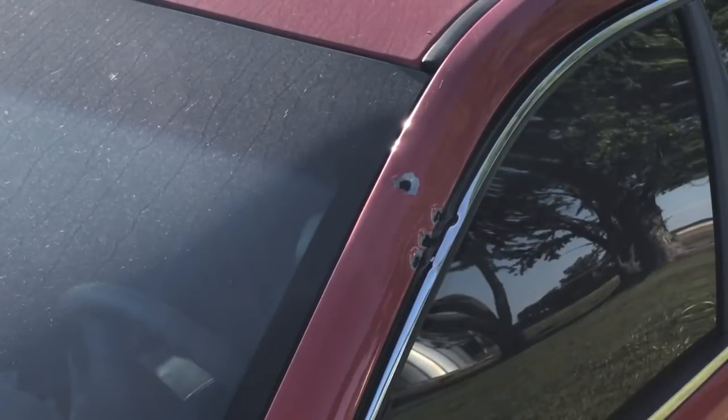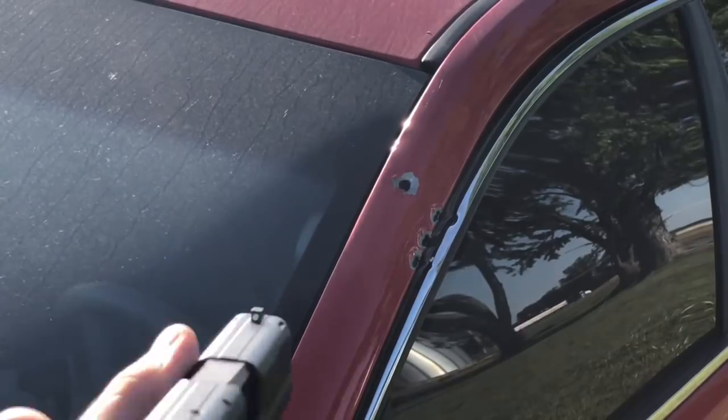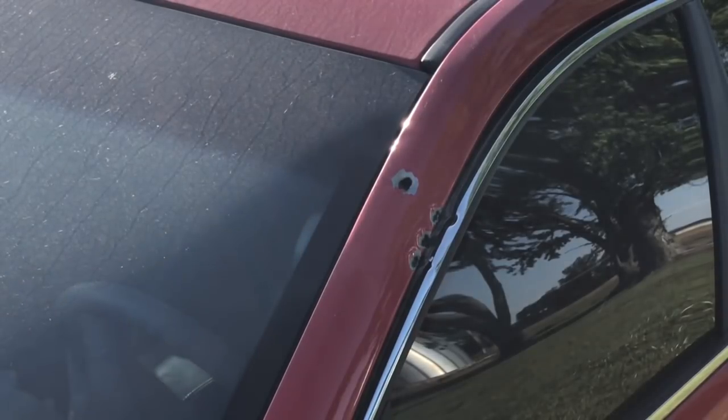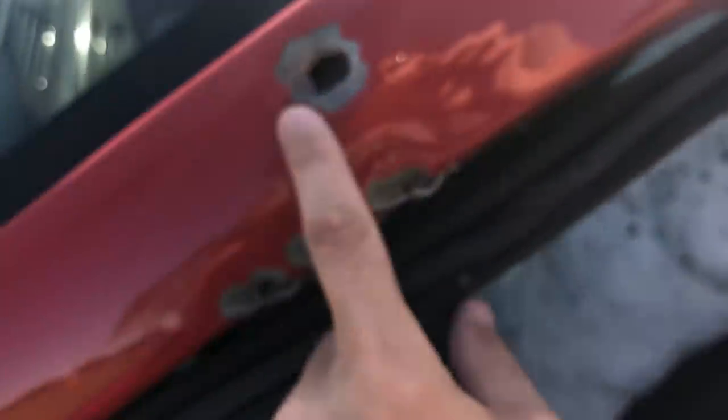Now I'm gonna aim for that same hole. I'm gonna try to get through that same hole, see what happens. So essentially through the same hole, what happened? Notice how there's nothing going on. This is what's so important. There's no penetration of what's happening. There's no penetration. So even though I put it through the same hole, it just didn't do anything.